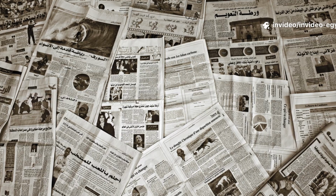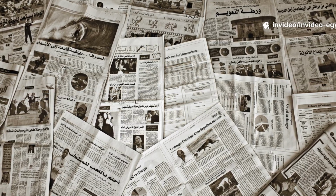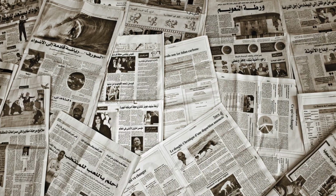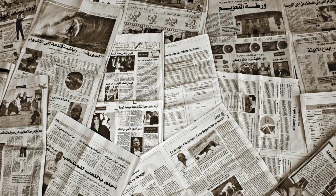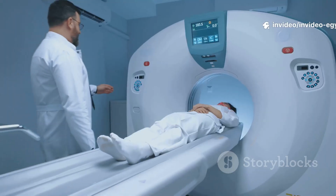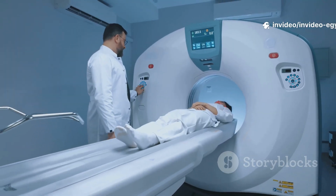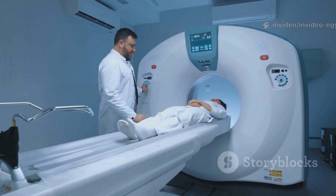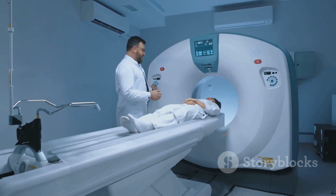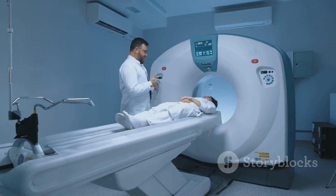Lord Carnarvon died from an infected mosquito bite just a few months later. Newspapers, hungry for a story, sensationalized his death and linked it to a curse protecting the boy king's eternal rest. While scientists have debunked the curse, explaining the deaths as coincidence or exposure to ancient molds, the legend endures.